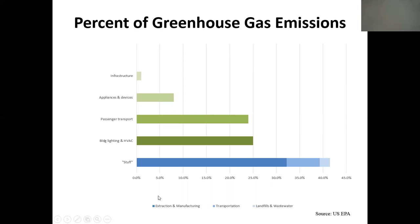So I really appreciate something that a colleague of mine, David Alloway, says about this component of the greenhouse gas emissions, which is such a small percentage of all of the greenhouse gas emissions that are emitted from our stuff. He says that because we have focused so much on our waste, it's been like the tail wagging the dog.